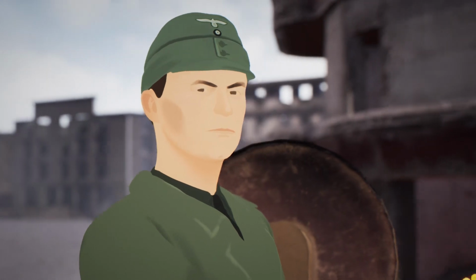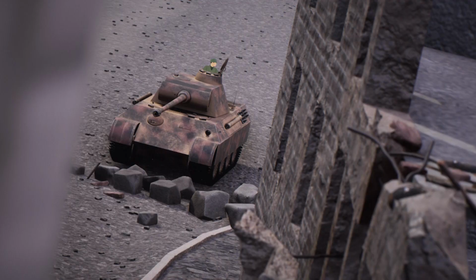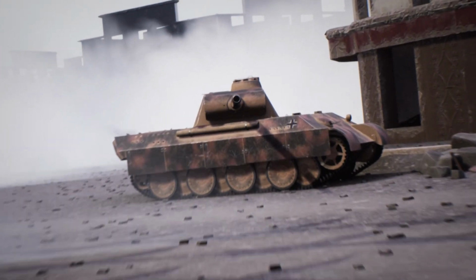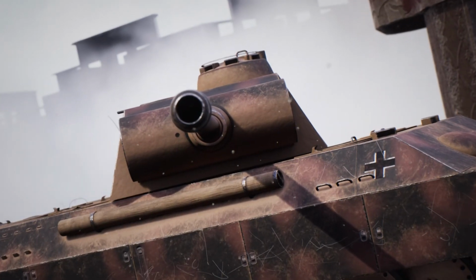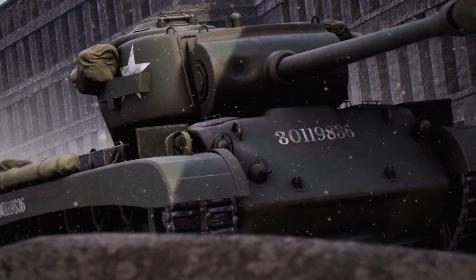Back in the Panther, an uneasy feeling of premonition came over Bartelborth. He guessed the Americans may come from a different direction and directed his gunner to turn the turret to the right to face the currently empty street. Unaware of this development, Eagle 7 trundled forward to take out the monster tank.